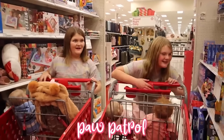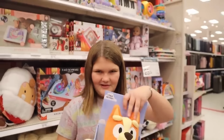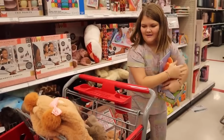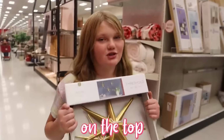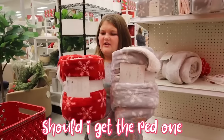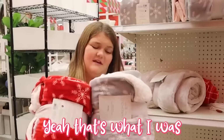Shh. Paw Patrol. $30 for this? I'm getting it. I found Bingo. Louie, hold on. It's Mommy's. Let go of him. It's mine. Bingo! Is this too much on the top of my Christmas tree? You only have one Christmas tree? Should I get the red one or the gray one? The red one. Both? Yeah, that's what I was thinking.